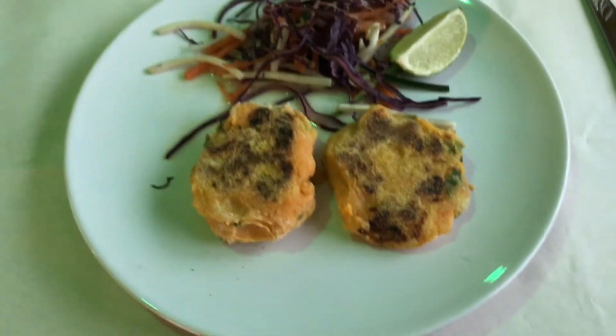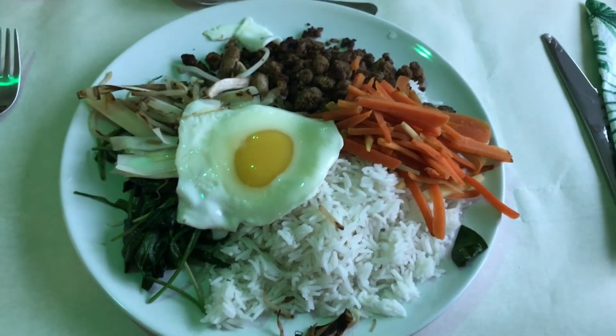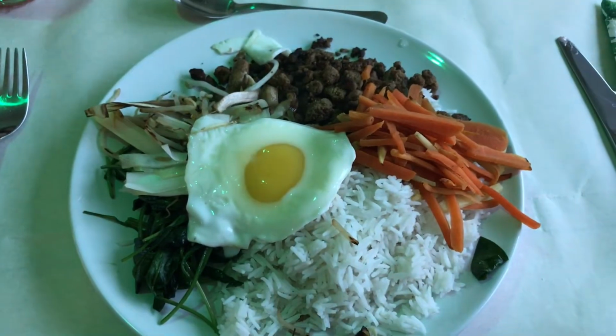This is the starter. This is what the mains looks like. This is what pudding looks like. Feeling proud. Wearing my coat because I'm really cold.